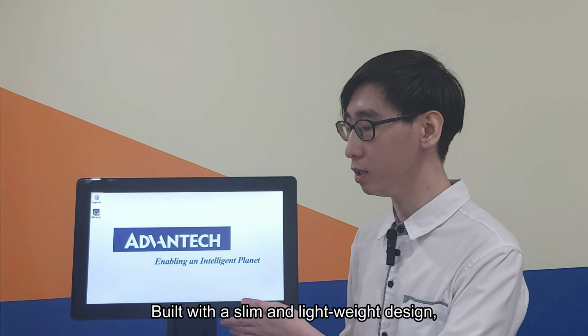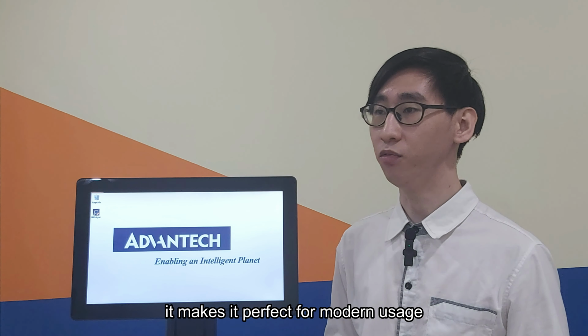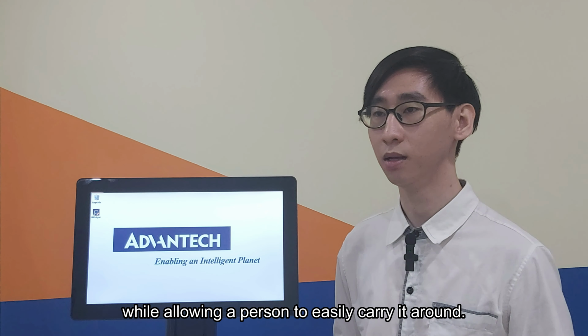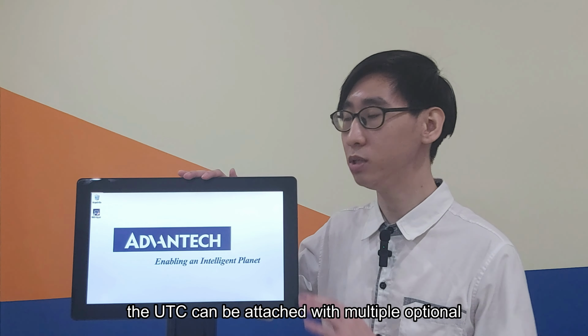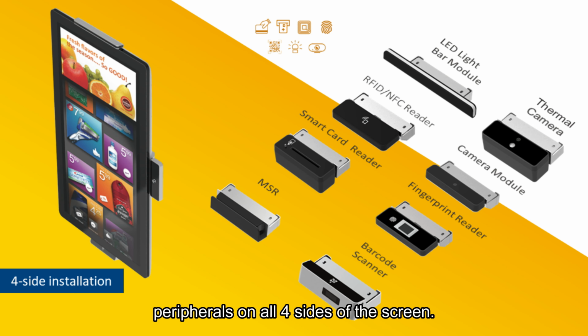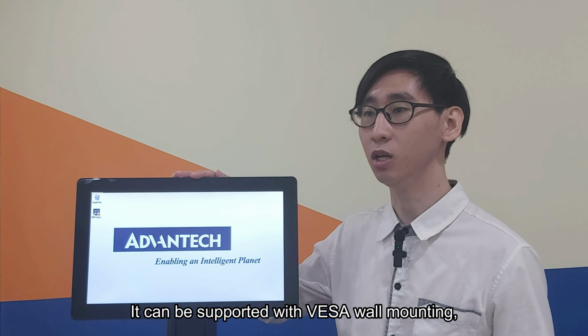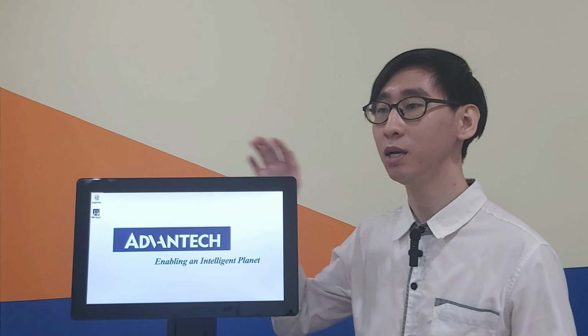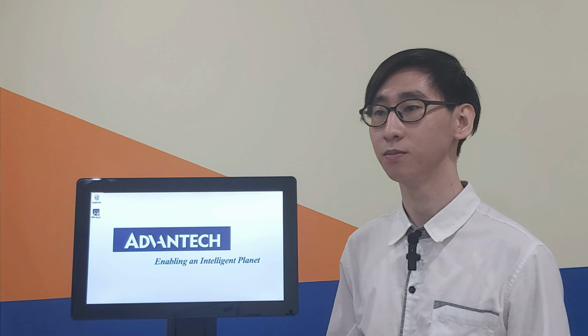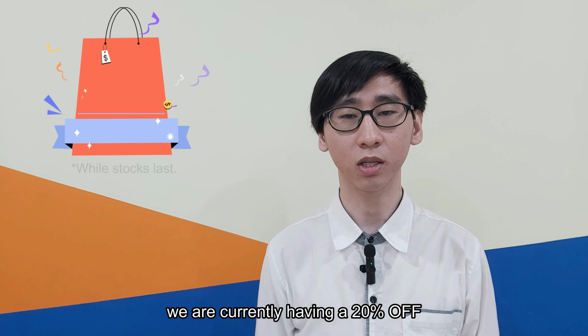Built with a slim and lightweight design, it makes it perfect for modern usage while allowing a person to easily carry it around. Last but not least, the UTC can be attached with multiple optional peripherals on all four sides of the screen. It can be supported with facile wall mounting, table stands, and floor stands to accommodate various working environments.